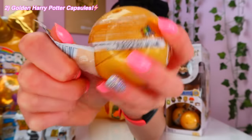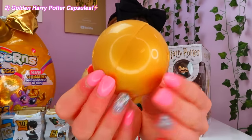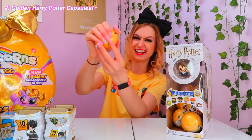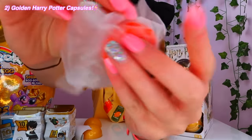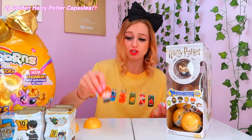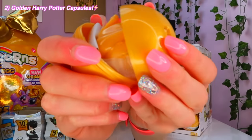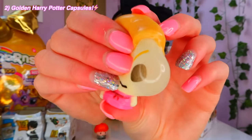Ball number one. Is it just me, or does this remind me of a golden snitch? It's probably just me. Okay, good start. I love a little Ronald Weasley. Wait. Guys, these are literally fidgets. Are you kidding me? This has just made my life complete on a whole new level. I can literally add these to my mochi or squishy collections. Okay. Number two. Oh my gosh, is that Hermione? It is. Oh, we got Ron and Hermione. That's so sweet.